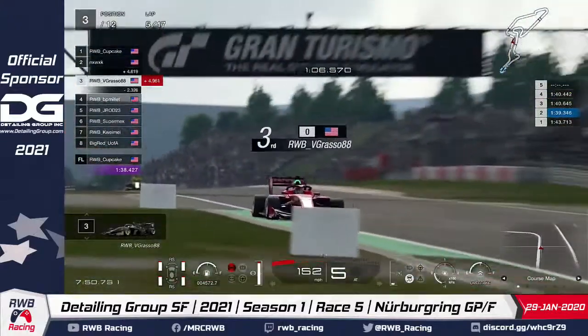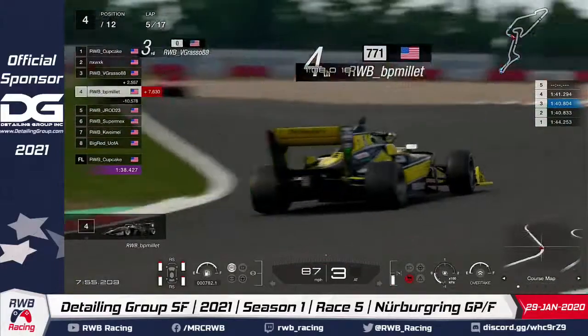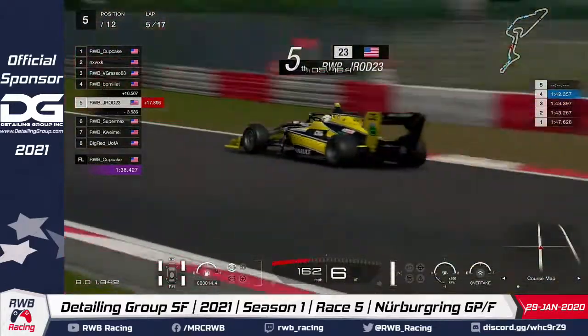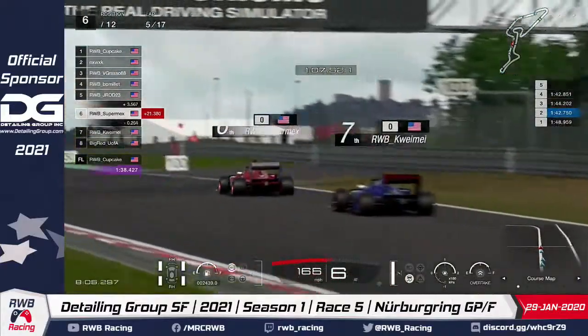All right. Let's go take a look back here. So Vinny is about 4.5 seconds behind these two. BP Millet just about 7 seconds behind them. Let's see. Where's J-Rod? So there's J-Rod in 5th. Now let's see. What's going on with Supermex and Quaime? Here they all are right now.